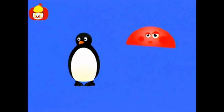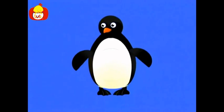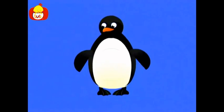Look, it's a penguin. But where are its wings? The penguin's wings are in the shape of a semicircle. What a cute penguin!